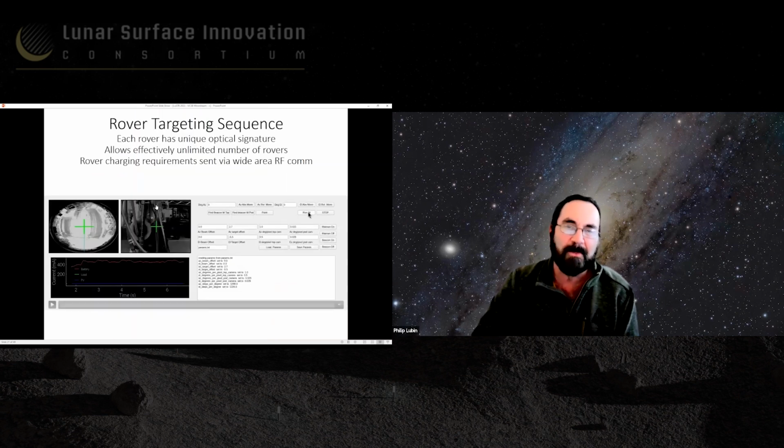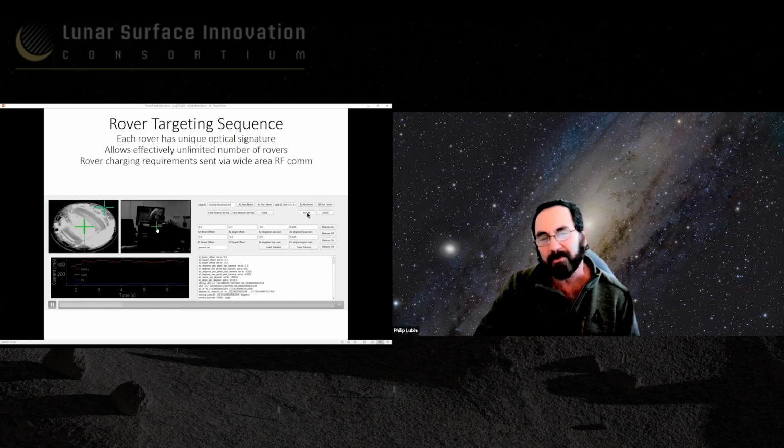Here's a 3rd gen system with targeting. This is the full 2-pi monitor. You can look all around you, find multiple rovers. It finds one over here. If you play a movie, you can see lights flashing and targeting going on. Moves around, finds target, and then hits the target. Anyway, it works.